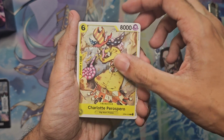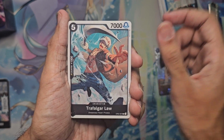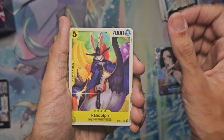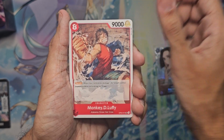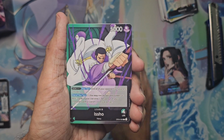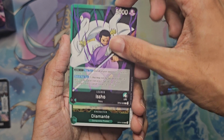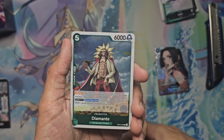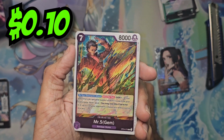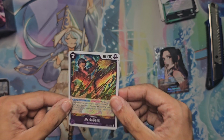Stussy. Charlotte Perospero. Don Quixote Family. Trafalgar Law. Randolph. Monkey D. Luffy. Nez Palm Cannon. Isho, our green and black leader card, so 3 leaders in this box. Diamante, and Mr. Five. Okay, so for this box, this was not bad at all.